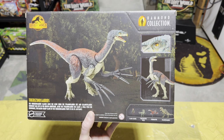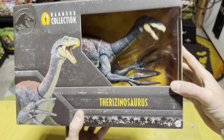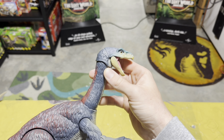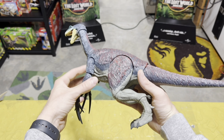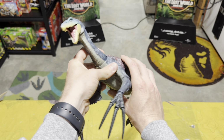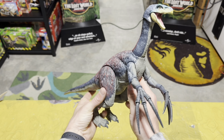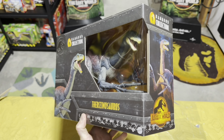As you can see on the back of the box, we get a better look at our Xenosaurus here, which is really sweet. And then I also have a loose sample as well. And again, this just gives you a little bit of a closer look at this incredibly cool figure. The articulation's amazing, the paint job's amazing, and the whole figure itself just looks really nice. And again, it's Hammond Collection, so we knew it was going to be top notch, and it was a very popular species from Jurassic World Dominion, so I'm very happy that they released this figure this year.